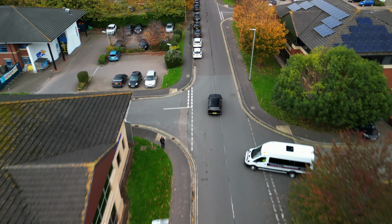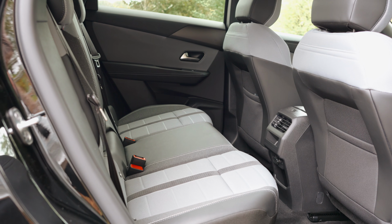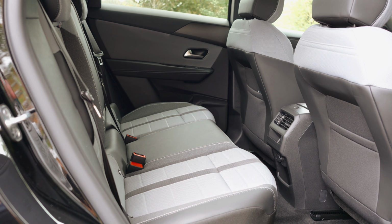There's a massage function for both sides. You get ventilated driver and passenger seats. There's a memory function for the driver's seat as well. You have heated rear seats with full lumbar adjustment.